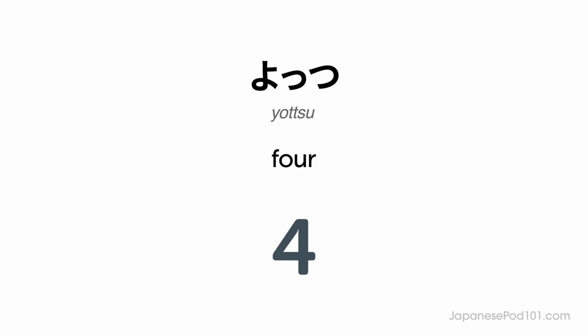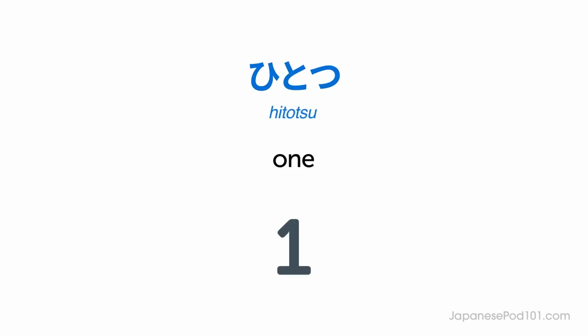Let's review the new words. 4つ, 4. 1つ, 1. Let's review. Respond to the prompts by speaking aloud. Then repeat after me, focusing on pronunciation. Ready?